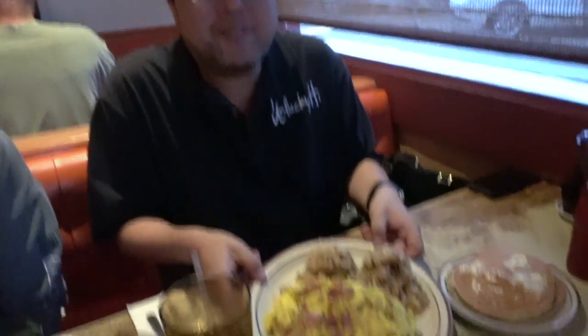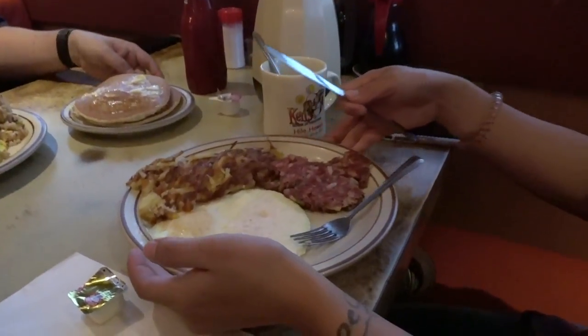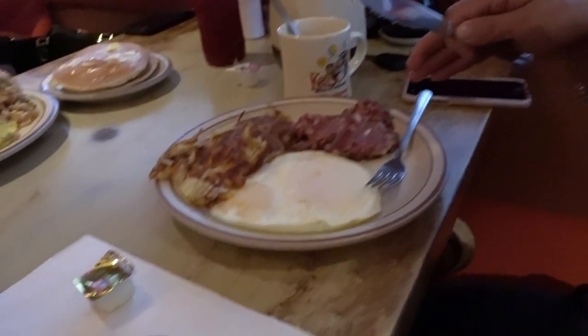What did you get, Jess? Prime rib hash with pancakes. Or I made my own. I took the brada and I added some lap cheong. He added the Chinese brada. Now he has the Chinese brada. I stuck with my usual corned beef hash and eggs and white toast.